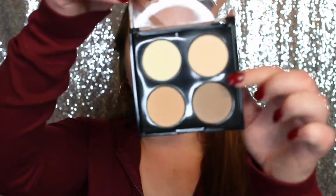Now to set my lids, I'm going to grab this L.A. Colors Shape It Up Sculpt and Contour Palette. I'm going to take this shade right here. After using this yesterday to set my lids, I absolutely loved it. I think it did an amazing job. And this contour palette is $4. I got this at Dollar General.